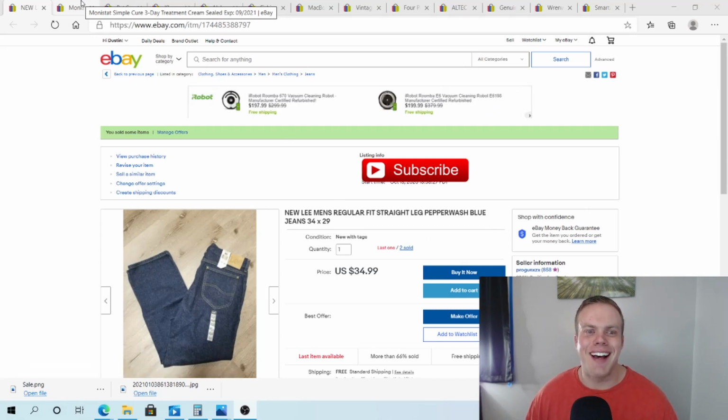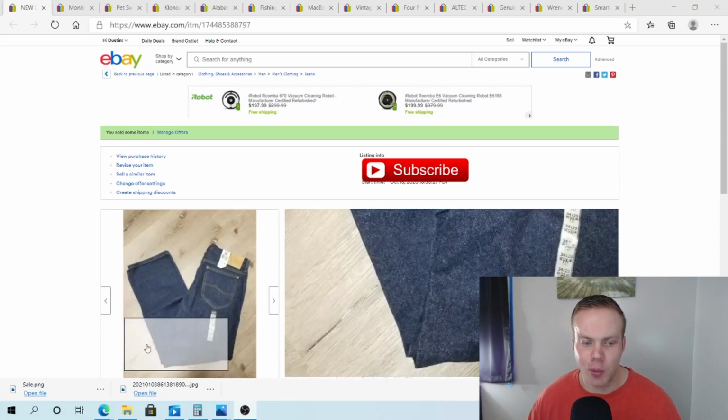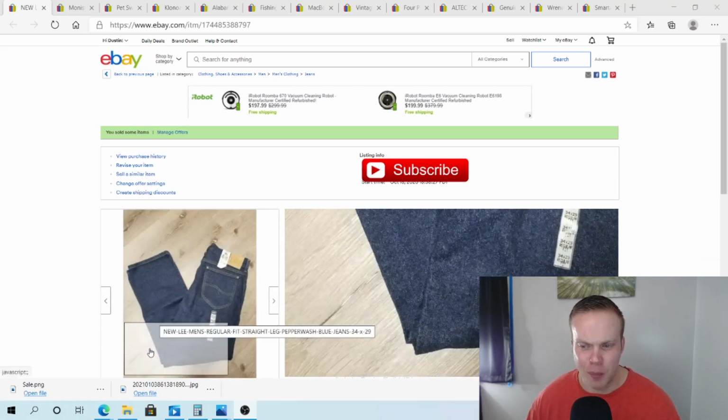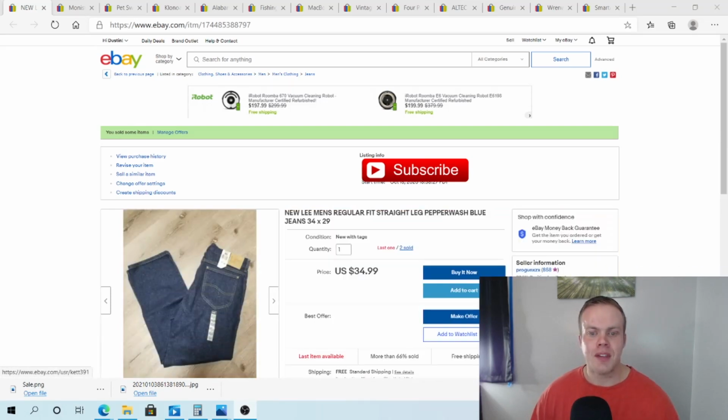So anyways, carrying on here, I'm going to start with these Lee's jeans here. I've had these for quite some time, actually. I sold one of 2 pairs that I have available of this specific jean. I sourced these either at a yard sale or a thrift store, and sold one for $34.99 free shipping. That will ship in an $8 priority bubble envelope.